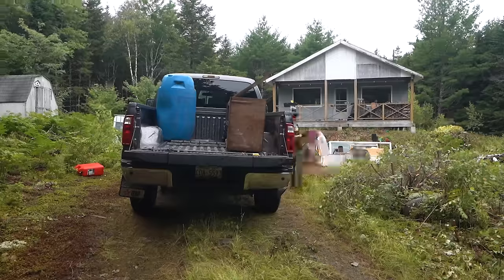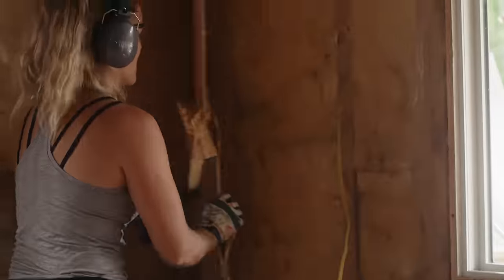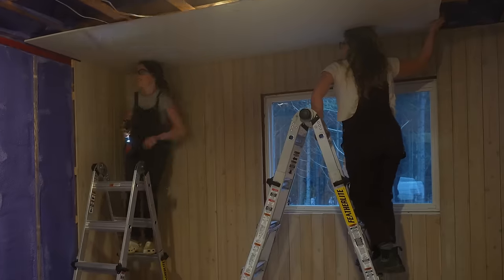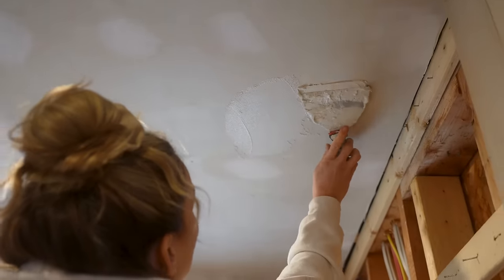We started by removing all the old dusty furniture, ripped down the walls, spray foamed the room, laid new flooring, put up cedar shiplap walls, drywalled the ceiling, and finished it off with a texturized paint.